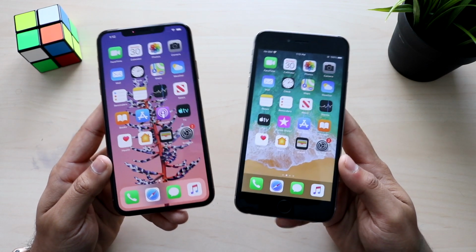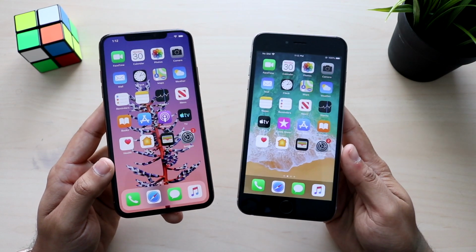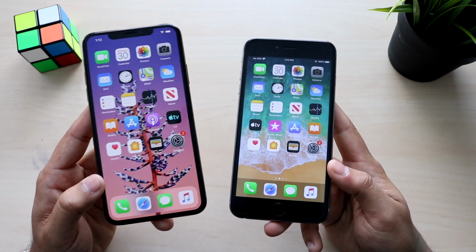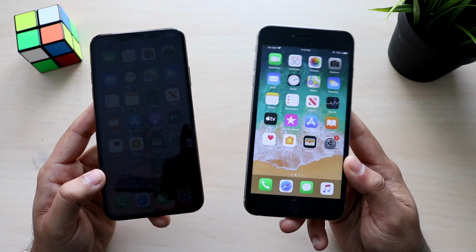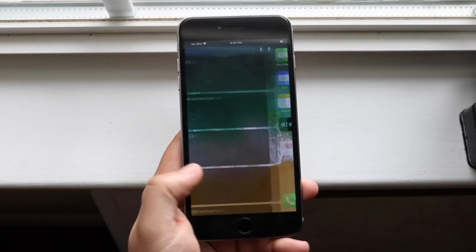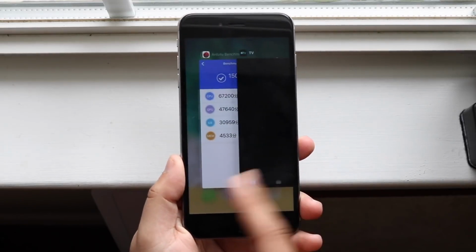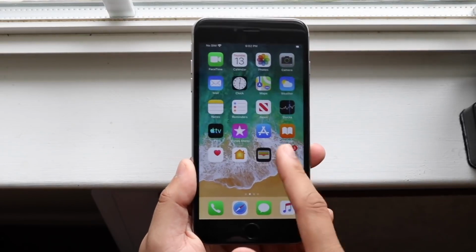Now, usually when you get a bigger increase in size, you tend to have a lower resolution display because of pixels and PPI. Not the case here. Apple luckily put a higher resolution display on the iPhone 11 Pro Max versus something like an iPhone 6s Plus. So you have a 1080p display on the iPhone 6s Plus, whereas on the iPhone 11 Pro Max, you have a 1242 by 2688 display. So a very, very good display in my opinion.